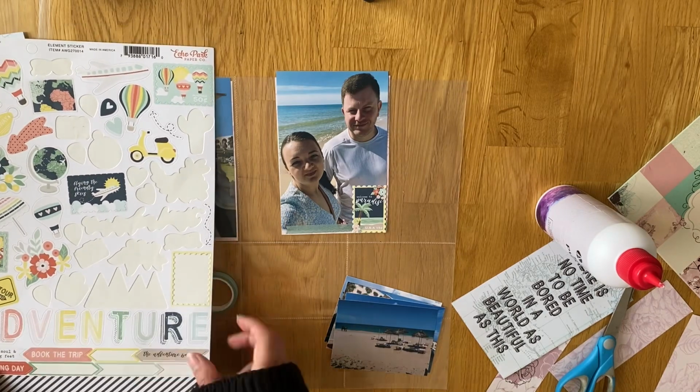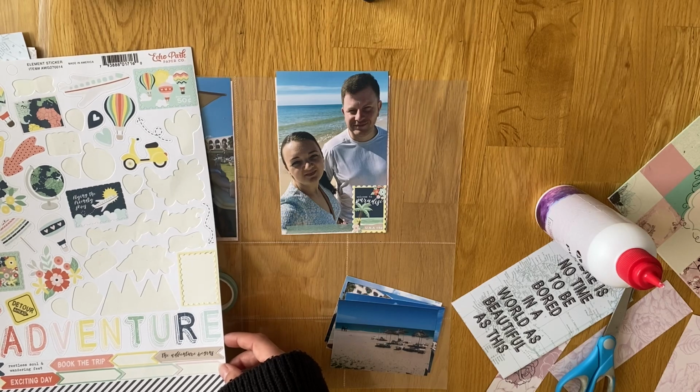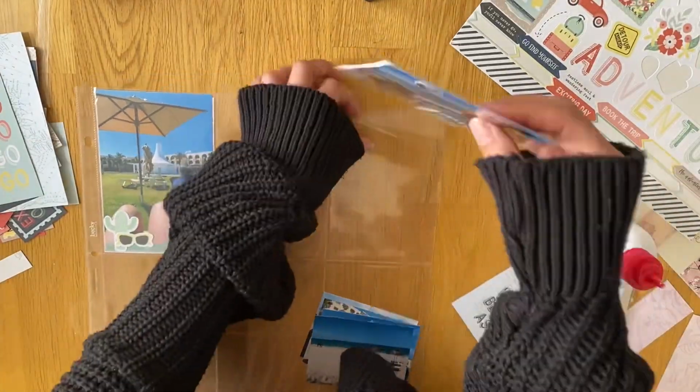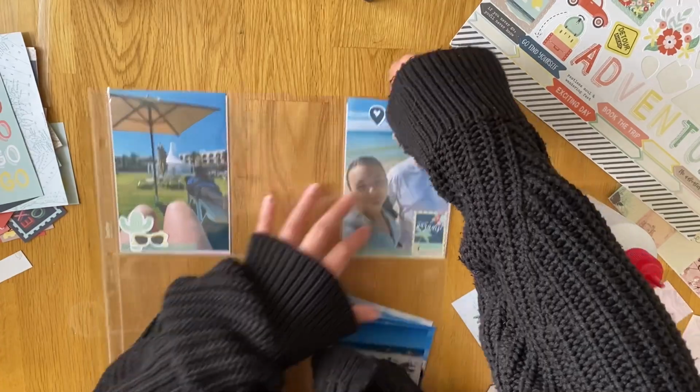But because this was a travel week, it works perfectly because I have so many photos that I can definitely have enough in landscape to be able to print off those. So yeah, I'm trying to use them up as I'm going along the year, alongside obviously my new set.